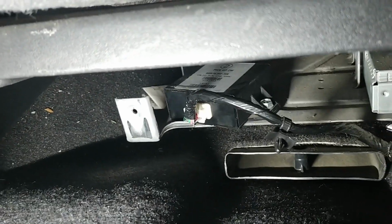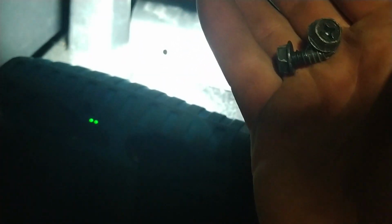Alright, so that is our module and our module connector right there. In order to get to it, there is a little plastic piece that covers it, like so, that needs to be taken off. You just have to remove that. All you need to remove it is a Phillips screwdriver, and you'll be able to take it off. And now we're going to get to the testing.